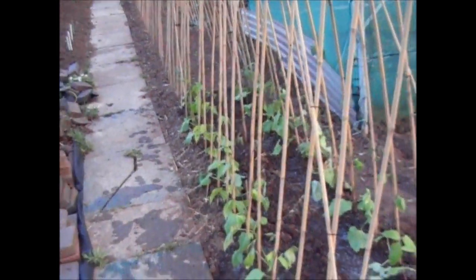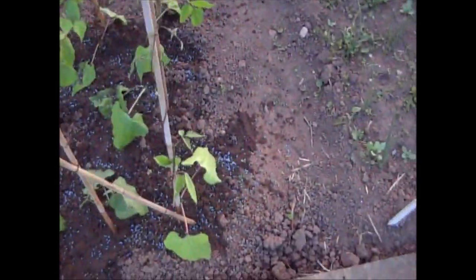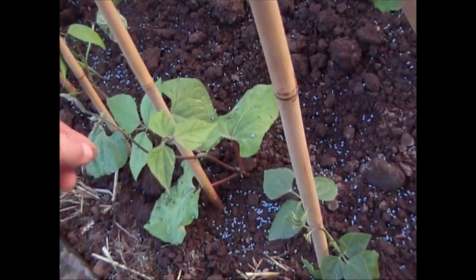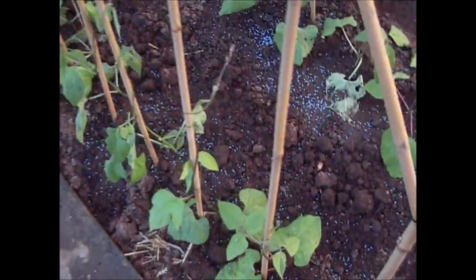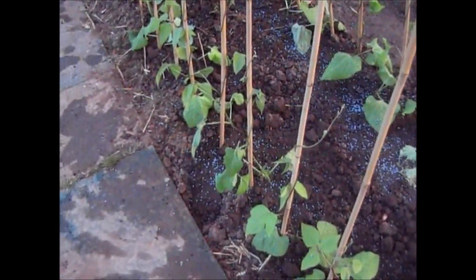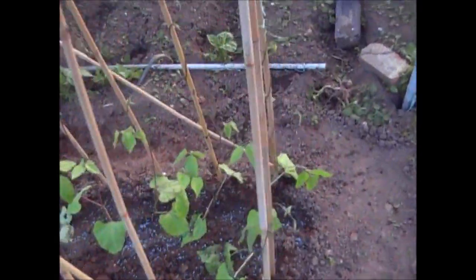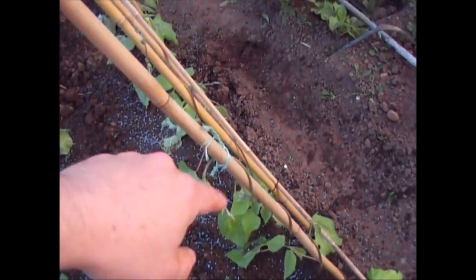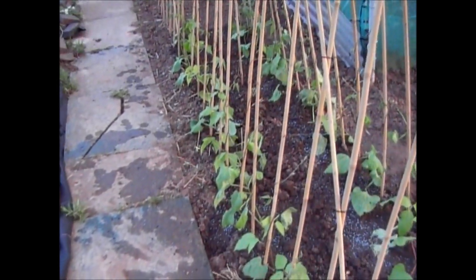Okay, so there are the beans, and it's worked out probably about a third of the row's gone in so far. And what I've done is, as I explained, I've planted them on the inside of the cane and then just sort of wrap them round the poles as best they can. But now that they've got the poles there, they will start to wrap themselves around anyway. What you could do, like I've done on this end one here, is just put a little bit of string loosely, just to stop it unravelling itself if they are particularly long. But they'll start to grow up quite nicely now.